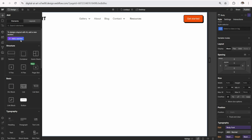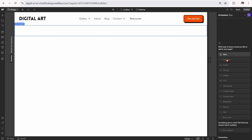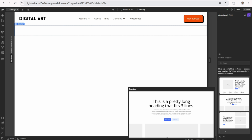And of course, you can just stick to the AI. Just click on the AI and then it adds in whatever section that you need. So for example, if I want a hero section with a nice big title at the very top right here, I can go ahead and do that. Let's see what it comes up with. Looks good over here. So let's cycle through this. Take a couple different options over here. And yeah, I like this one. That looks good.